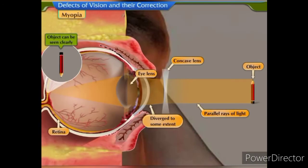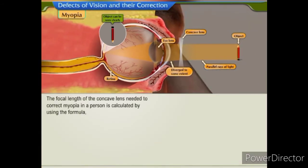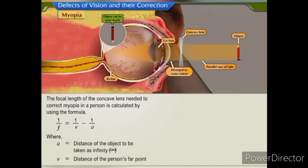Let us calculate the power of concave lens to correct myopia. The focal length of the concave lens needed to correct myopia in a person is calculated by using the formula 1 upon f is equal to 1 upon v minus 1 upon u, where u is the distance of the object, to be taken as infinity, and v is the distance of the person's far point.